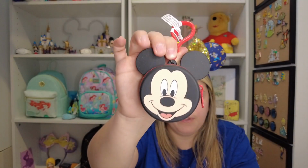My sister bought one though first, and she used it to put her traders in so that she could have them on the outside of her backpack to get them easier. And I thought my boys would like that, so I grabbed one for both of them, and they were both super excited for this simple little keychain.